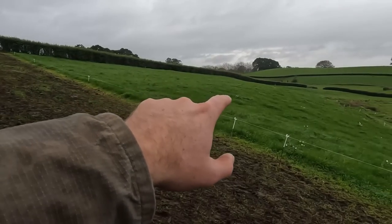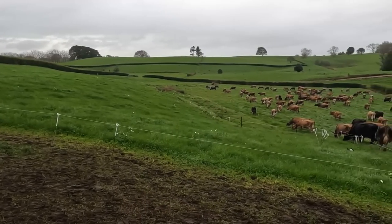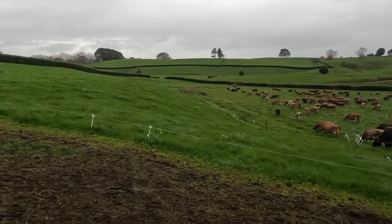I could have put them in this top break, but I thought they'd make more of a mess, whereas down the bottom at least it's flat. So they'll go there today and then there tomorrow, and then I need to find a new paddock for them.